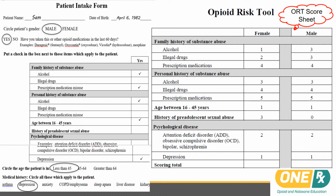Now I'm going to score Sam's patient intake form using the ORT score sheet that is available on the OneRx website in the workflow documents section. I'll designate 3 points for Sam being a male with a family history of alcohol use disorder, and 4 points for him being a male with a family history of prescription medication misuse, 3 points for his personal history of alcohol use, and 1 point for his age being between 16 and 45 years of age, and an additional 1 point for his diagnosis of depression, resulting in a total score on the ORT of 12.